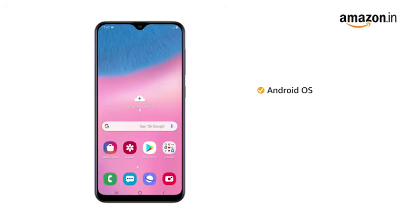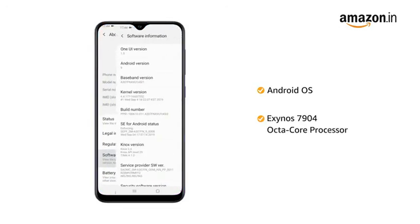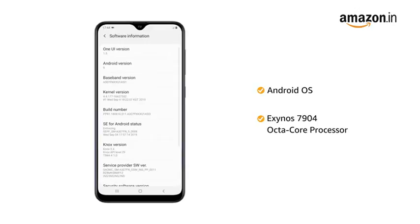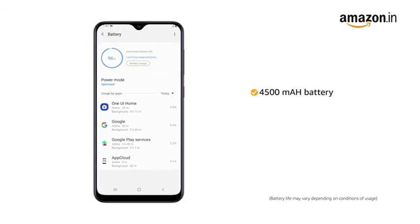The phone runs on Android operating system. The Exynos 7904 octa-core processor provides smooth and efficient performance. This phone is powered by a 4000 mAh lithium-ion battery with 15 watts fast charging technology.